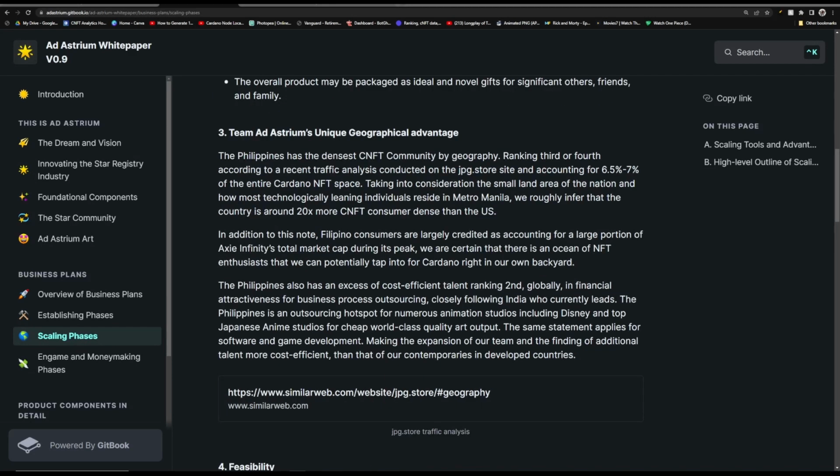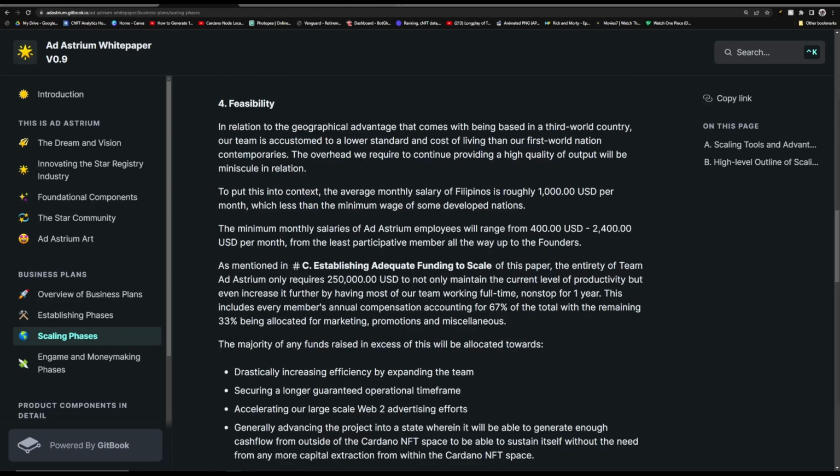Also, their team is in the Philippines, which has the densest CNFT community by geography, ranking 3rd or 4th according to a traffic study conducted by JPEG Store and accounting for roughly 6.5 to 7% of the entire space. It is also very cost efficient for outsourcing work, making it more affordable to build. Some other benefits that the Philippines has is that the cost of living as well as monthly salaries are much lower. For example, in the Philippines, a monthly salary is roughly 1,000 USD.